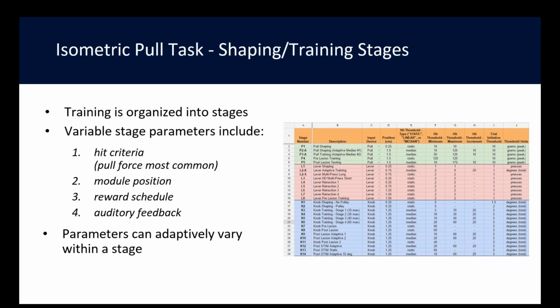Parameters also don't have to be static during a session either. Typically, we adaptively vary the force threshold to allow fast or slow learning animals to progress at an individual pace, because I'm sure you've seen that individual animals definitely have differences in how fast they can learn. Sometimes you have smart, fast learning animals and sometimes slower learning animals.